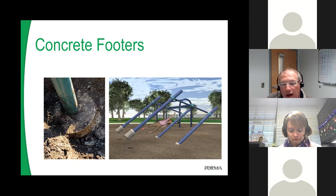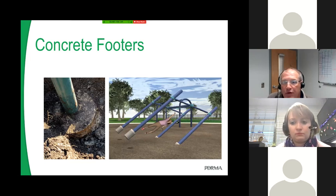If there are no problems, move on to the next one. The bottom line is, how often are you inspecting your playground footers? This is something that we don't want to do because it can be time consuming and shut our playground down for a little while.